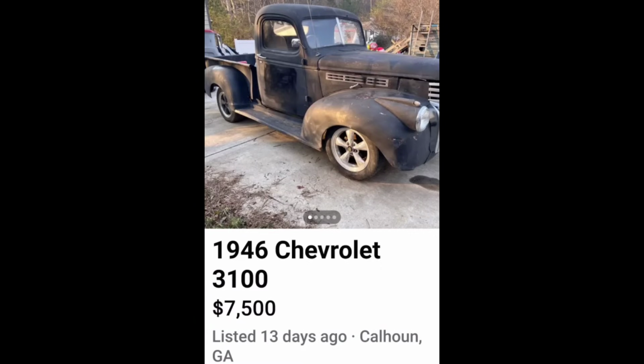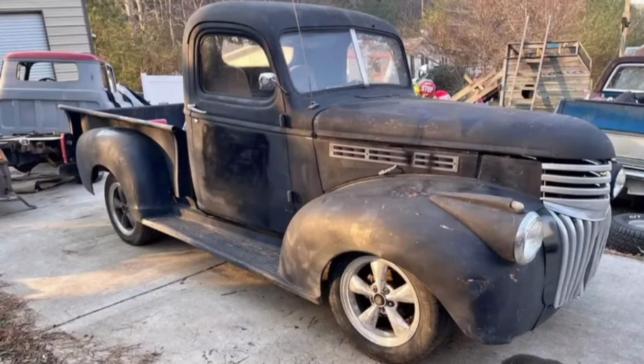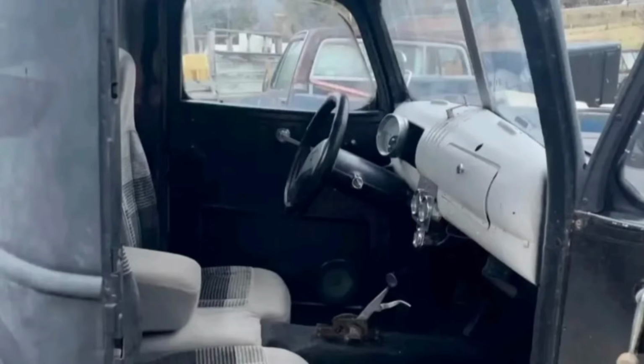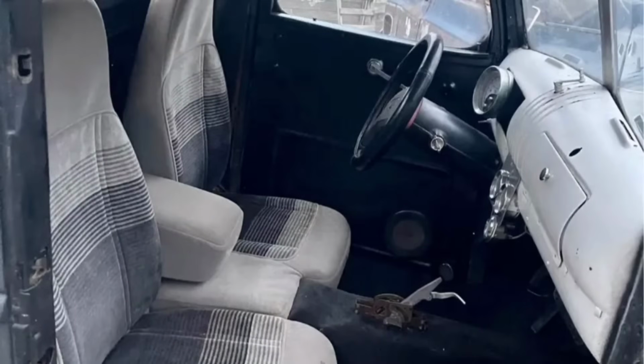Up next, the 1946 Chevrolet for $7,500. Seller claims got a newer frame with disc brakes, got a small block, it's been mildly built, runs and drives great. I like the truck, I like the 46, I always have, but I think that might still be a little too much on the price here for what you're getting. It's a cool truck, but I don't think it's $7,500 cool at the moment.